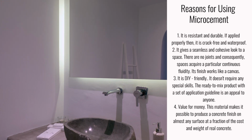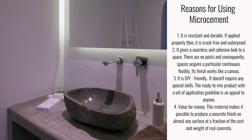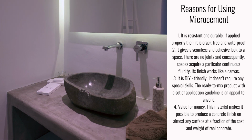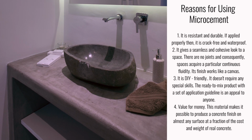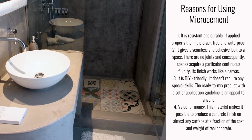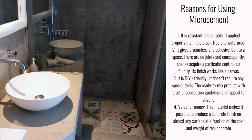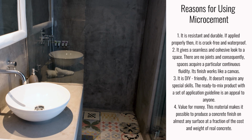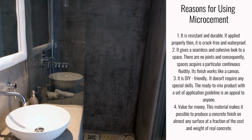Microcement is laid in layers, usually 3, with a net in between to avoid cracking. It also comes in an extensive range of colors, and every company has their own color palette book for you to choose from. It is possible to custom make your own color, but you must make sure that you use the exact amount of pigments for every batch that you need to make.